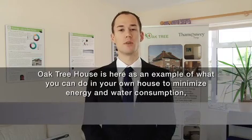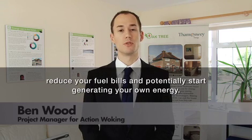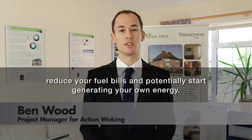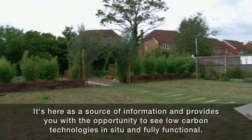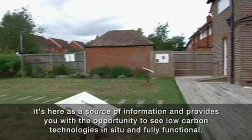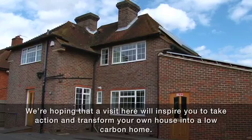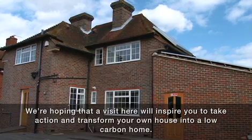Oaktree House is here as an example of what you can do in your own house to minimise energy and water consumption, reduce your fuel bills and potentially start generating your own energy. It's here as a source of information and provides you with the opportunity to see low carbon technologies in situ and fully functional. We're hoping that a visit here will inspire you to take action and transform your own house into a low carbon home.